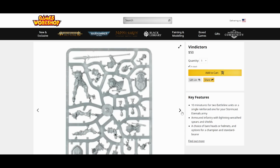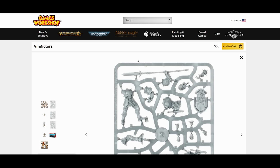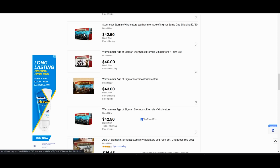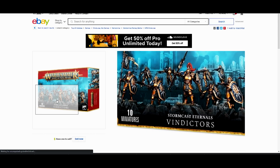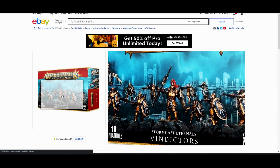A box of Vindicators is $50 for 10 models. Personally, I don't think that's too terrible, but let's take a look at eBay and start to compare a little bit. The same box on eBay is around $43. Pretty nice savings for the exact same box. But there is one more place to look.